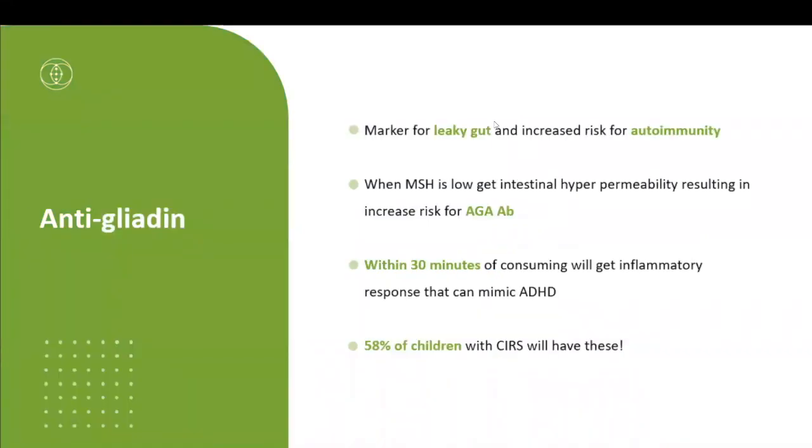So the first one's anti-gliadin antibody. This is actually a marker for leaky gut and increased risk for autoimmunity. When your MSH gets low, you actually get increased leaky gut. When MSH is low, you also have leaky brain. If you have leaky brain, you have leaky gut. If you've ever seen a patient get a concussion and they get diarrhea, that's leaky brain inducing leaky gut, or someone gets an overexertion, you're running a marathon, you get diarrhea, that's exertion-induced loss of the tight junction in your GI tract causing diarrhea.